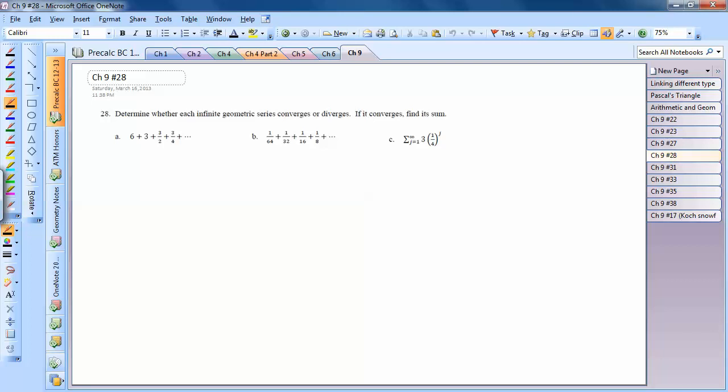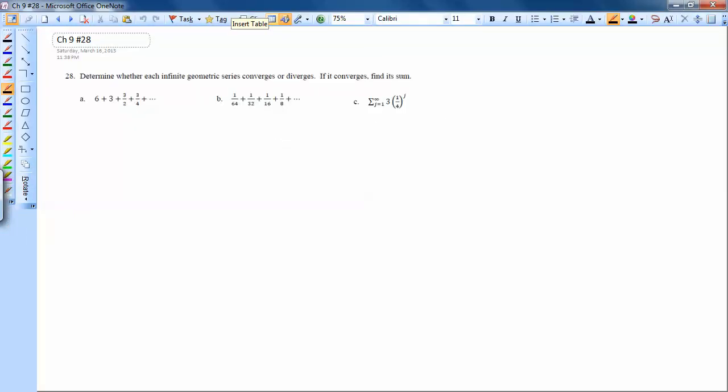Okay, so let's look at number 28 here. We're trying to figure out if a geometric series converges or diverges. So in the first one, we've got 6 plus 3 plus 3 halves plus 3 fourths. You might notice that they're always decreasing by a half. Or you're always multiplying each term by a half to get the next term.